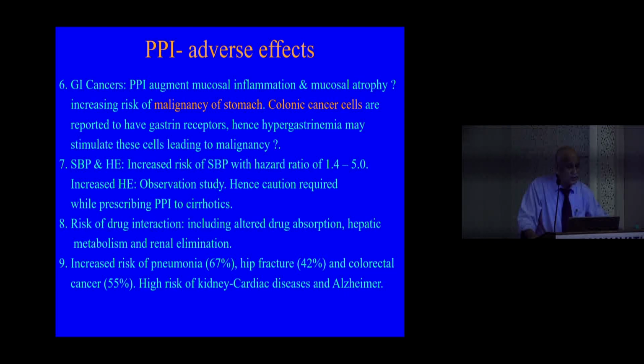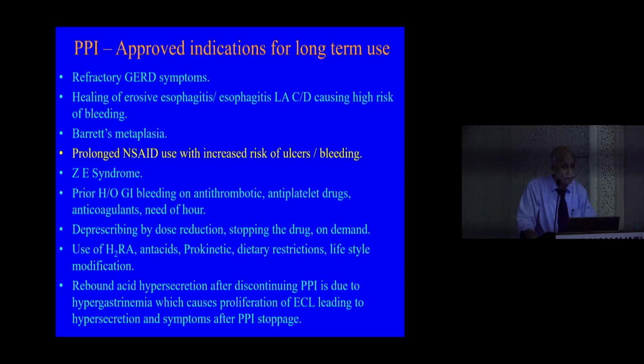The other adverse effects are, one, an associated increased incidence of malignancy of the stomach and colon. In cirrhosis of liver, spontaneous bacterial peritonitis and hepatic encephalopathy, and risk of drug intolerance because of drug interaction at every level, absorption, metabolism or excretion. There is increased risk of pneumonia in 67%, hip fracture in 42%, colorectal cancer in 55%, also high risk of kidney and cardiac disease and Alzheimer's.